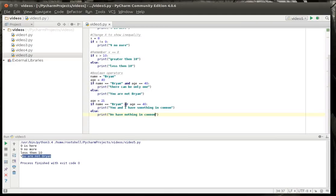So we're going to OR here. And in other languages, it's this double bar. But in Python, it's just the word OR. We're changing age to 21, so now it's not going to work with the AND. So you're going to say either the name is Brian or the age is 40. If so, you and I have something in common. Otherwise, we have nothing in common. You and I have something in common because name's still Brian.